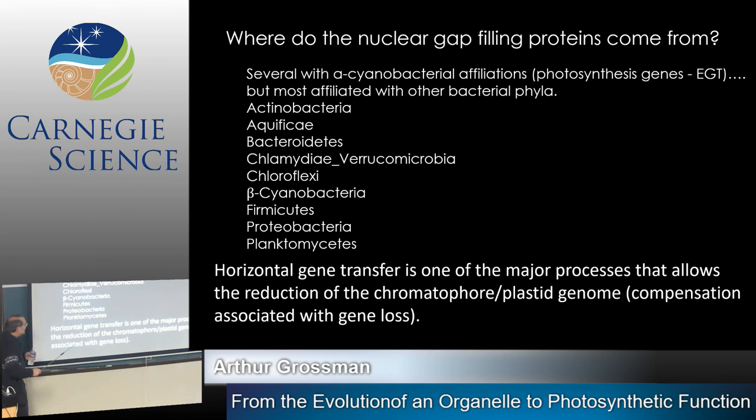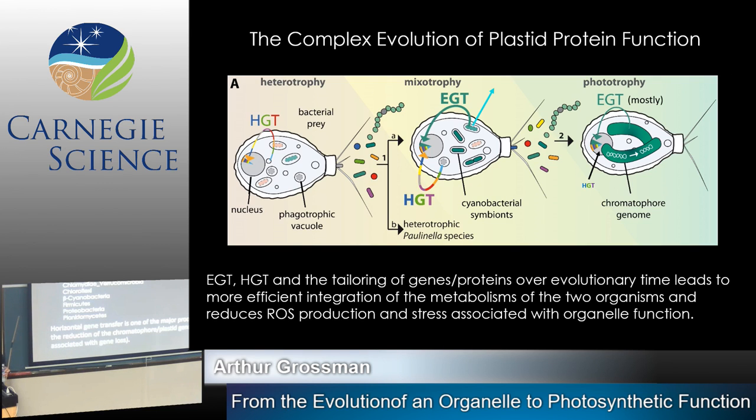It's compensating for losses of genes on that chromatophore genome. Now, at first you might think this is a little bizarre and how does this really happen? But then you think about the history of these organisms. And initially, Paulinella was a heterotroph. It didn't have a chromatophore. And so what did it do? It ate. And what did it eat? It ate bacteria. And so here you can see it's ingesting bacteria. It's putting them in phagotrophic vesicles or vacuoles, and that's where it got its nourishment from.